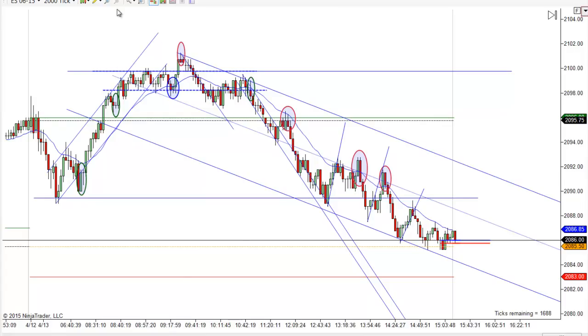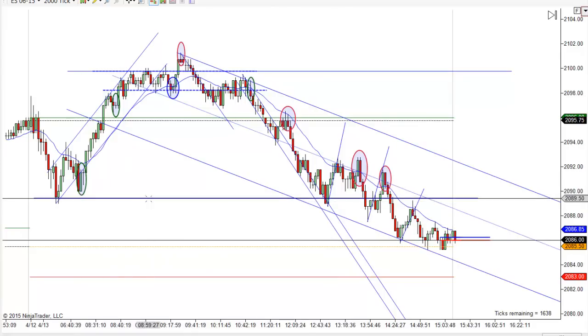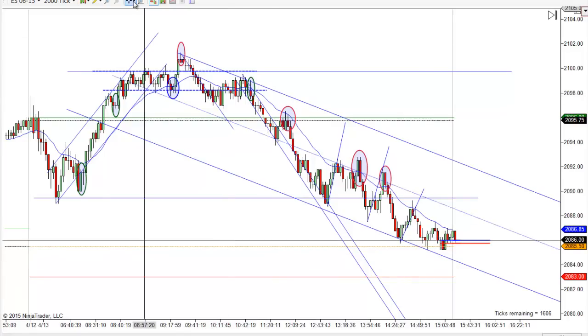It started right around 9:30, and it really ran right into the close, but it came so late in the day, and we noticed how we still found that support near the overnight lows. It took a little while to work through there. So just not much happening today.